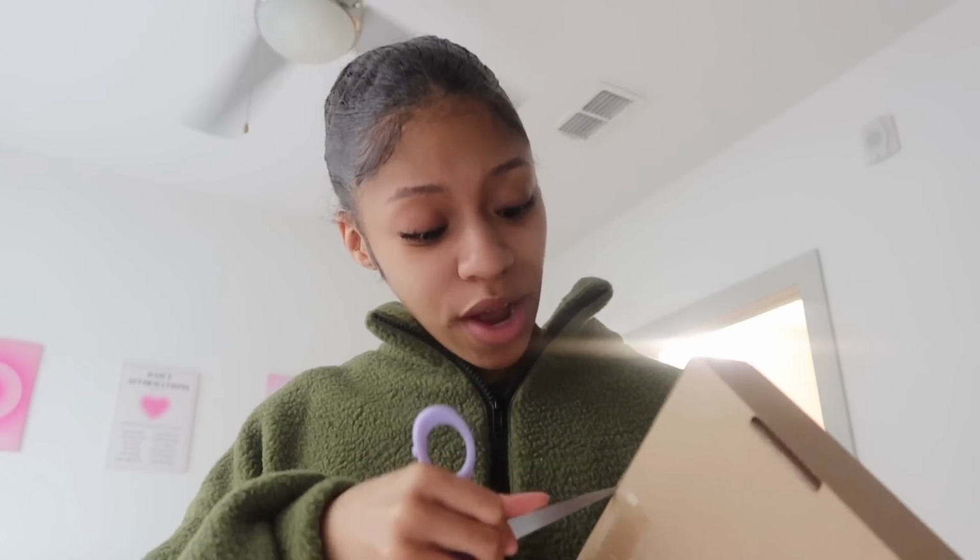Let's see. And I also got a moisturizer because I needed it. An actual moisturizer, because y'all know I've been using a gel moisturizer and Vaseline. I use Vaseline every single night, but like I be feeling like sometimes the gel kind of like evaporates. And my mom told me that I need an actual moisturizer that's gonna help, you know.